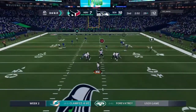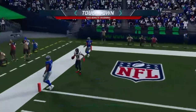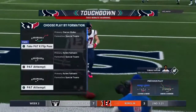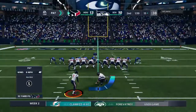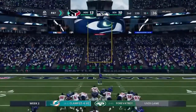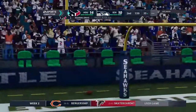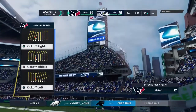On 3rd down, Taylor. He's going to go up top for the end zone. And got his man. It's caught. Touchdown, Houston. Brandon Cooks. His second touchdown of the game, his third on the year. And the Texans have once again taken the lead. And that makes it 14-10. Makes the score Texans 14, Seahawks 10.